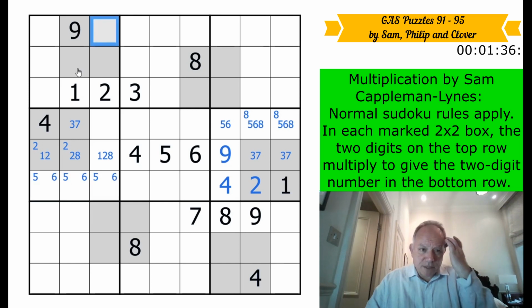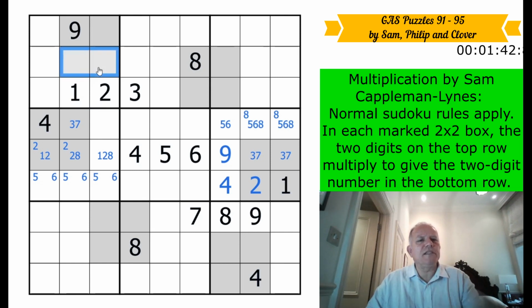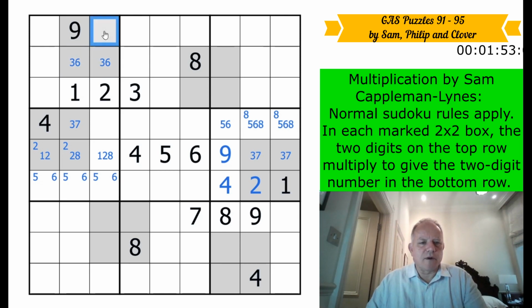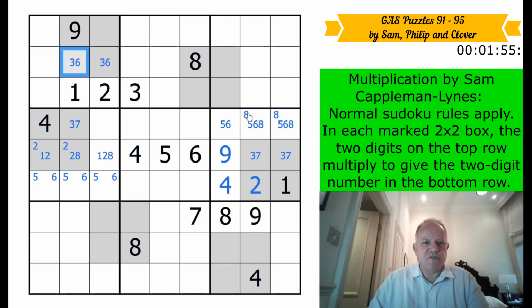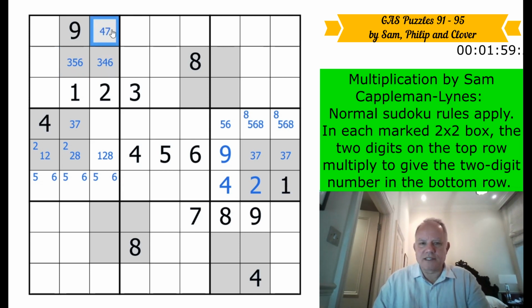Oh, 9 times something. And it can't begin with 1 or 2. I suppose it never has to with 9. In fact, these two will have to add up to 9 by the rules of 9 multiplication. So they could be 36 or 63. 45 won't work. That would need a 5. But 54 will work. So there's quite a few possibilities there.